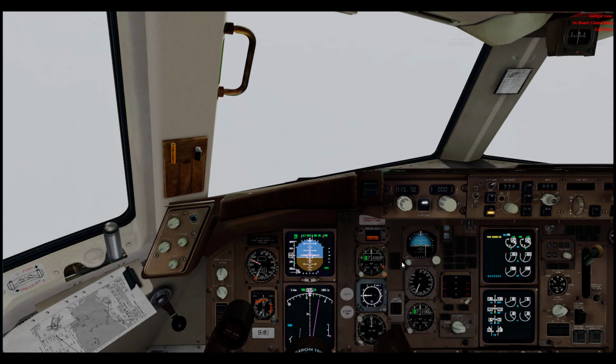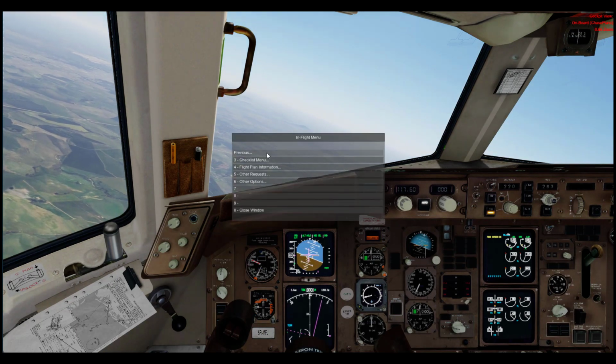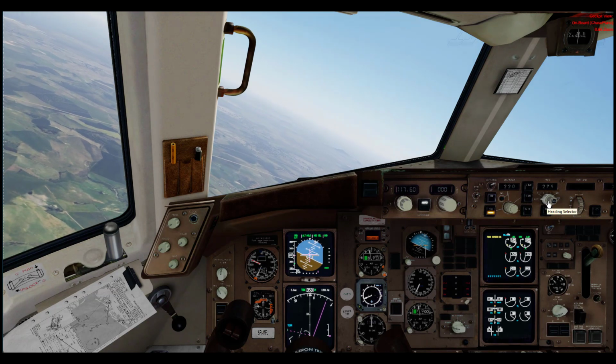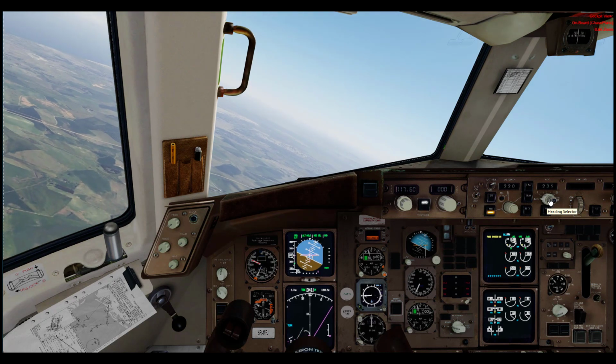CL19. Turn left, heading 235. Continue on navigation to Charlie, India, 19. Descend to 3,000. Cleared ILS Zulu, approach runway 19. Air Madagascar, 785.